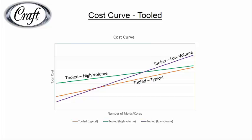In a high volume situation, the cost curve for that same casting would likely be flatter. The tooling might be very expensive relative to the other casting options, but the piece part cost would benefit, and so the overall cost of the program will be much lower in the long term. Conversely, if relatively few parts were needed, then a simplified tool capable of running on less automated equipment might suffice and be more cost effective from a program cost standpoint.